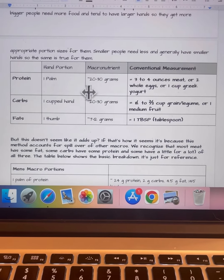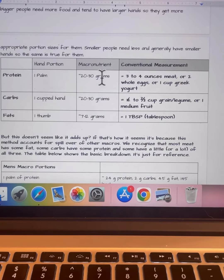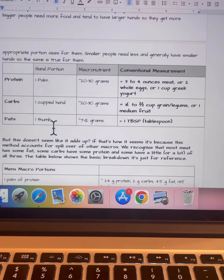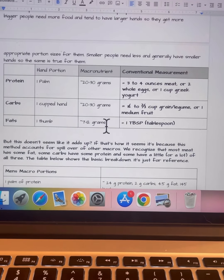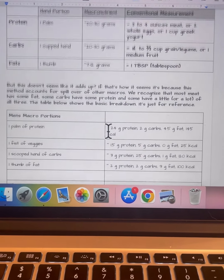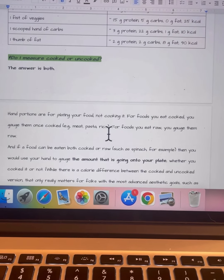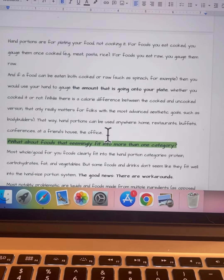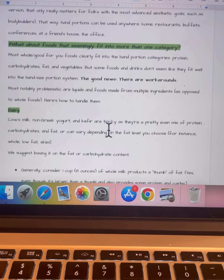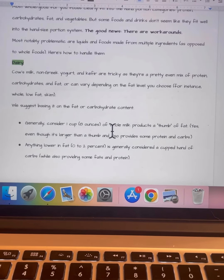Explains, if you're into the whole macronutrient thing, approximately how much a palm, a cupped hand, and a thumb equal. If you want to keep it super simple, just skip this part. Just keep scrolling down. Talks about measuring cooked or uncooked foods. Like I said, the font is very large. It is a very quick read, but it's well worth it. It's going to answer a lot of your questions.